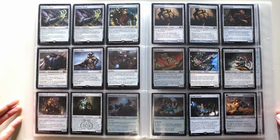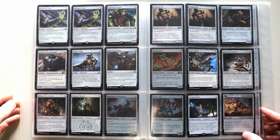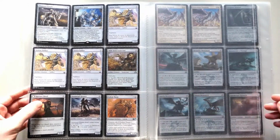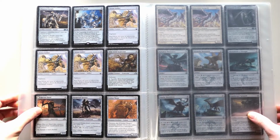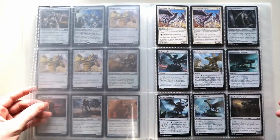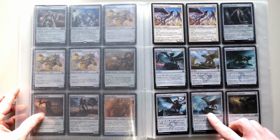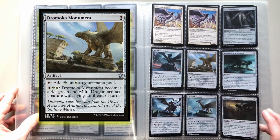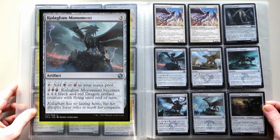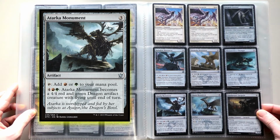Because as you see, you can interact with these cards, and they bring a lot of value to your game. So you should definitely try and include a couple of artifacts in your decks. Here we got all the monument cards. These are all the different monument artifact creatures that you got in the game for the different combinations of mana colors in Magic the Gathering.